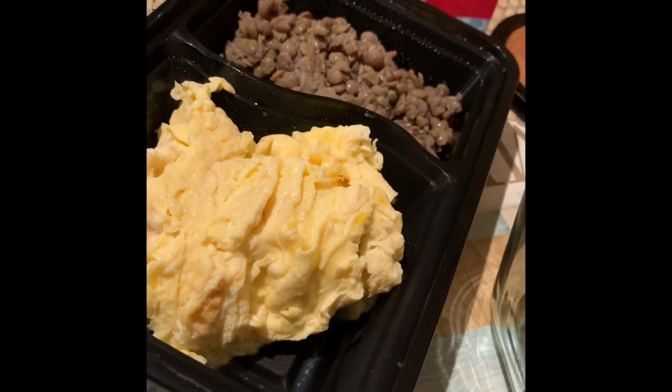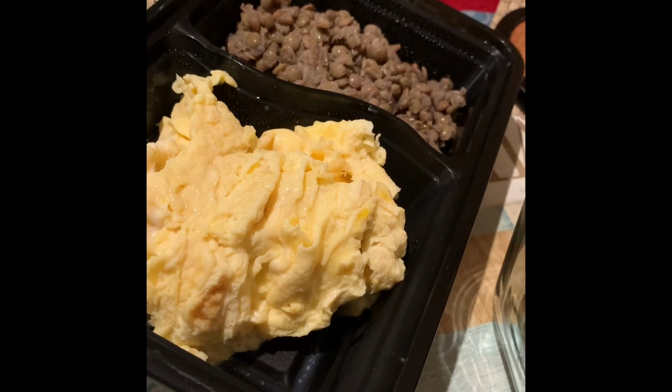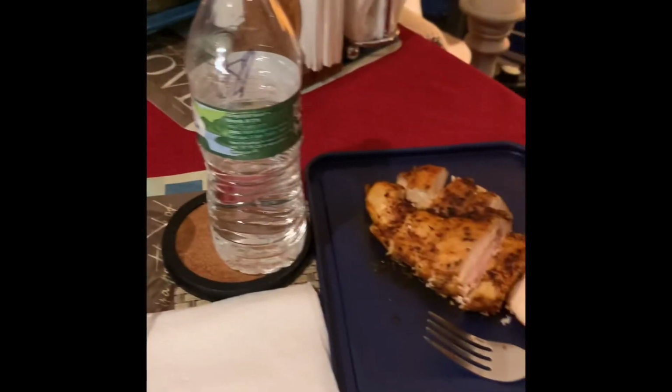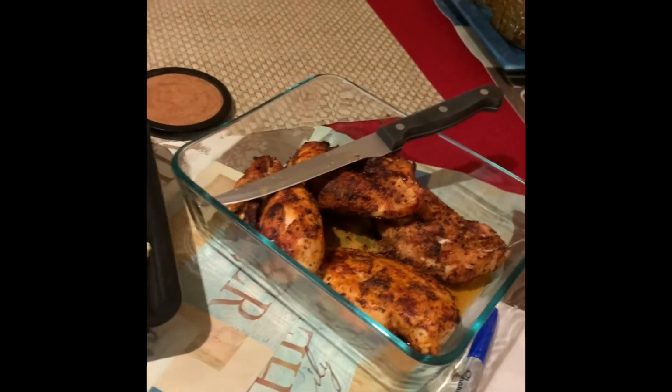His breakfast is getting up early. He's eating his breakfast here before he is going with his dad. And then the dinner, I'll show you later.